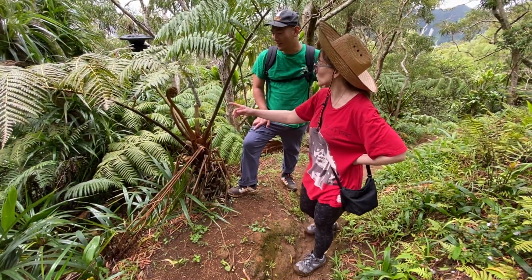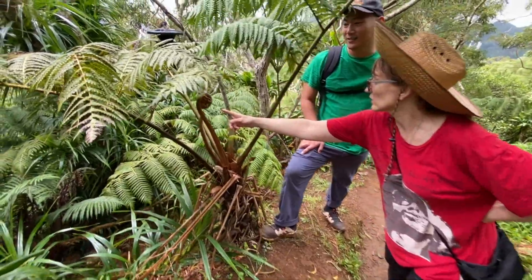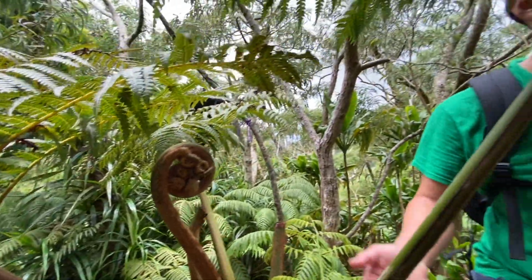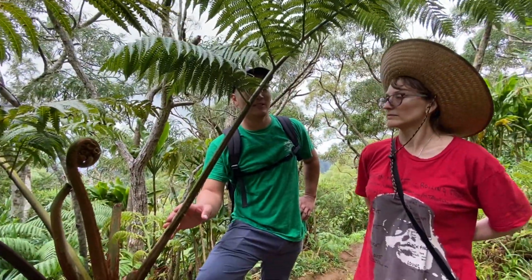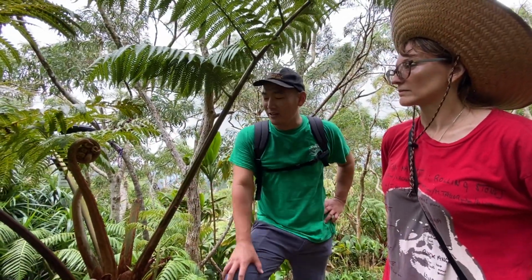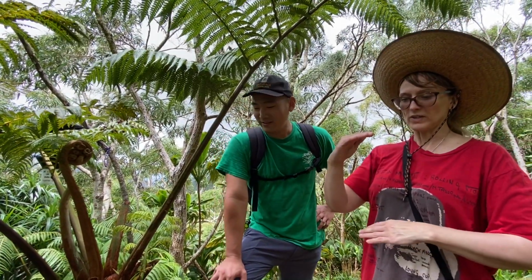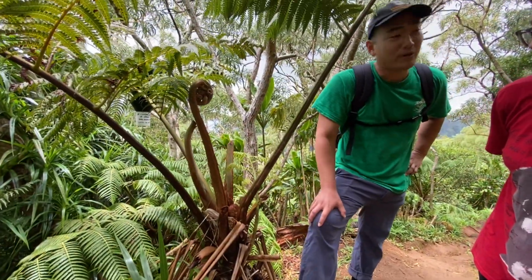So Chris, there's this crazy looking thing. I see ferns, but why does it look like there's caterpillars curled up inside? So that is the fiddlehead of this giant tree fern. This is a native plant species. They're only found in Hawaii, and they take a long time to grow. They only grow 1 foot every 10 years. 1 foot every 10 years, wow. So this thing is probably 20 years old.